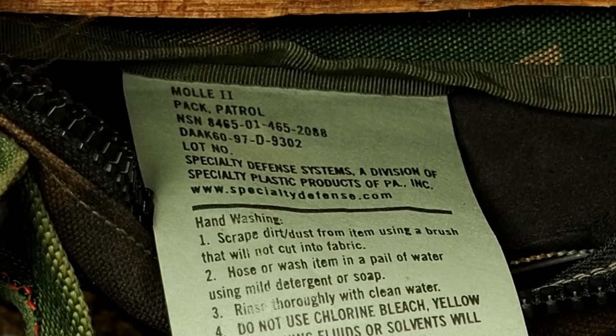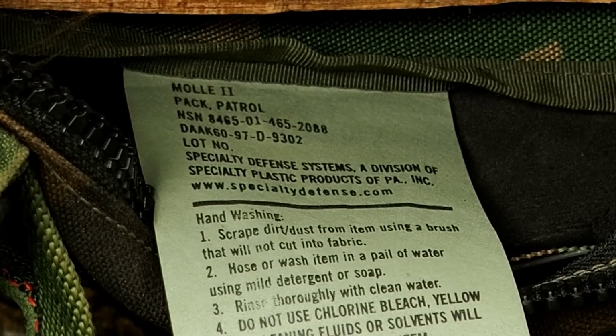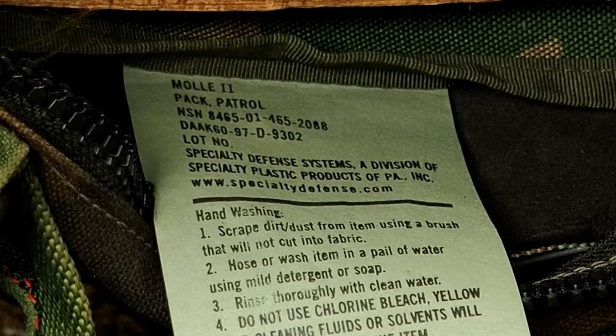That's a Molly 2 patrol pack. Came out around 2001-ish, and it died hard around 2003. Most branches of the military stopped using it and went to the full-on Molly system that they have nowadays. That was kind of a transitional phase. Getting it in camo is very, very rare, and when I come across them, I keep them.